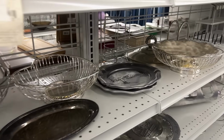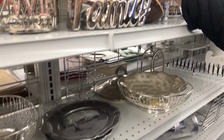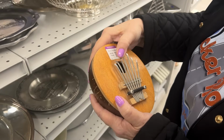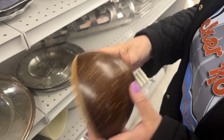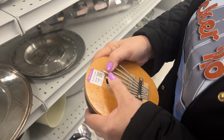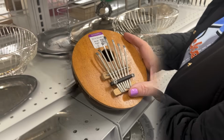Just looking through the metals and seeing if there's anything that jumps out. What is this? Looks like it's made from a coconut. That's interesting. It is a little musical instrument. Now, is it missing anything? No, I think that's just the coconut grooves. Why don't you look it up? Yeah, why not? Wouldn't it be funny if that was something incredible?